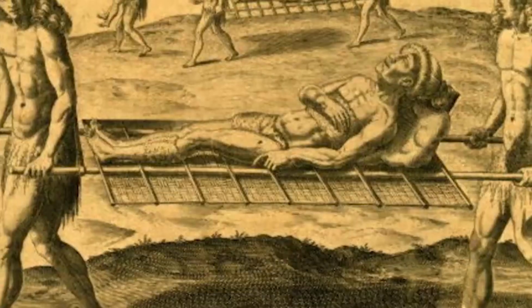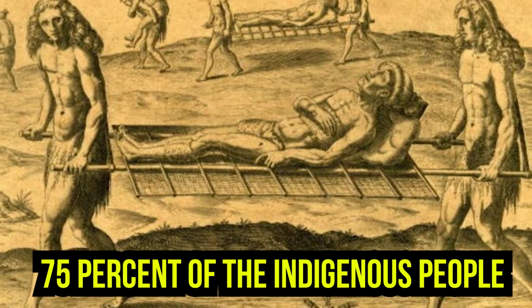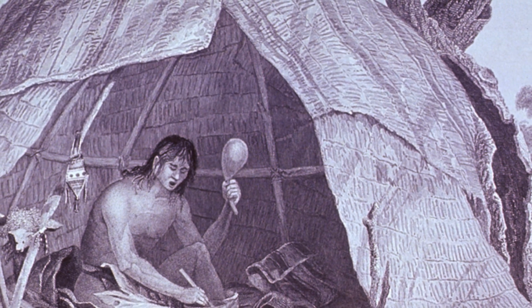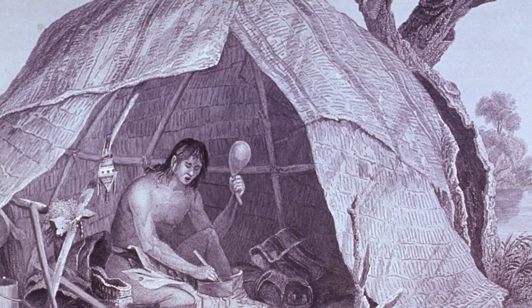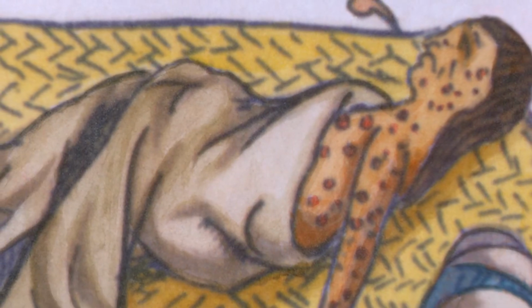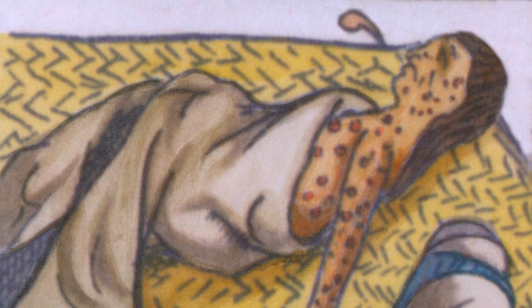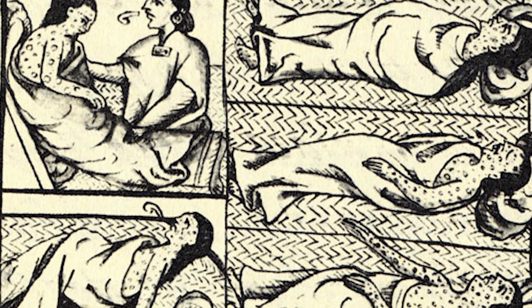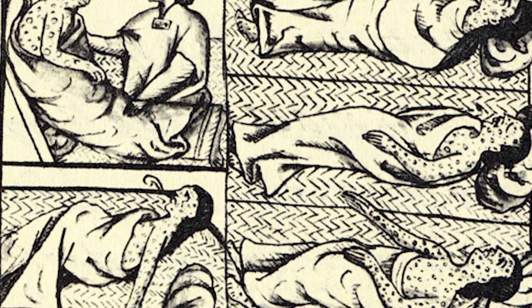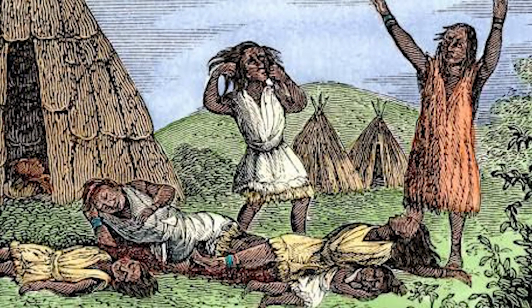In the early 1600s, pandemics took about 75% of the indigenous people. Let me repeat that, 75%. The Huron and Iroquois natives living near the Great Lakes died of smallpox, with both sides of the age spectrum suffering. It wasn't just deaths to be numbered, but it was also the knowledge, wisdom, and legacies lost from the elderly, and the hope, prospect, and future that the young would provide.